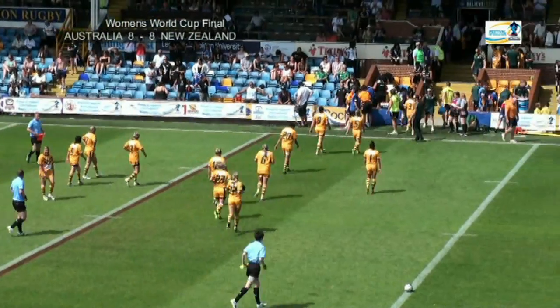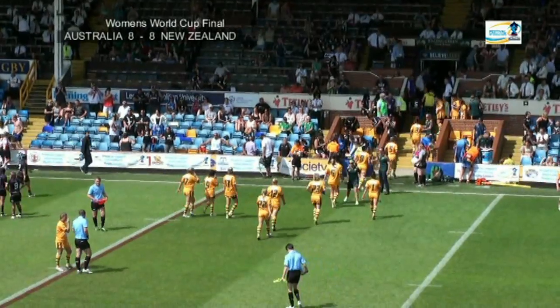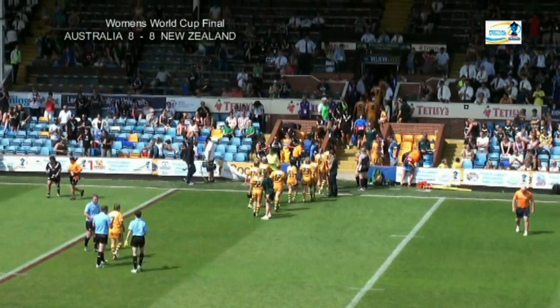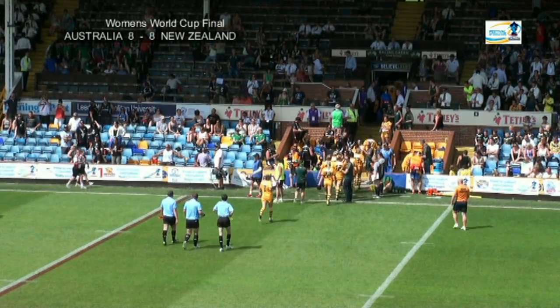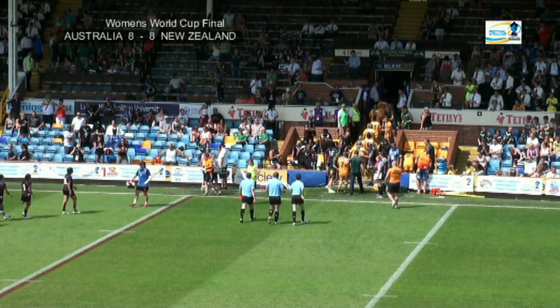A try from Shanita Woodman opened the scoring for New Zealand. Hopper made it 4 apiece. Then on the 20-minute mark, Charlotte Scanlon went in to make it 8-4, but 3 minutes from half-time, Tara West scored an unconverted try, make it 8 apiece. Who's going to win? Tune in the second 40.